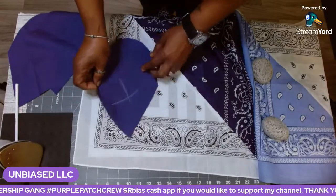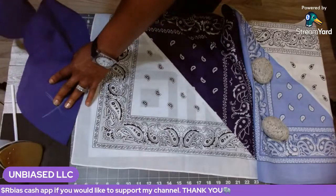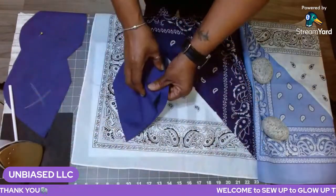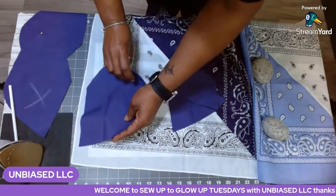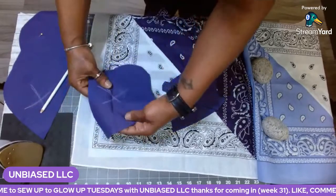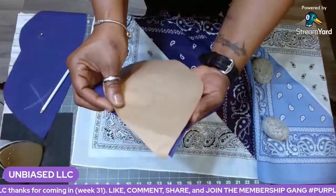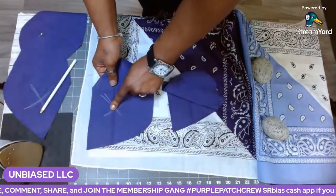So what I want to do is, and I did the wrong side, but it's okay. Let me get another one. I did it on the wrong side, baby. Not that, that's going to be for the other pocket. So this is my pretty side, and this is my ugly side. And how do I know that? Because I cut my fabric straight across on the fold. It matches my pattern piece. Okay? So now, this is my ugly side.